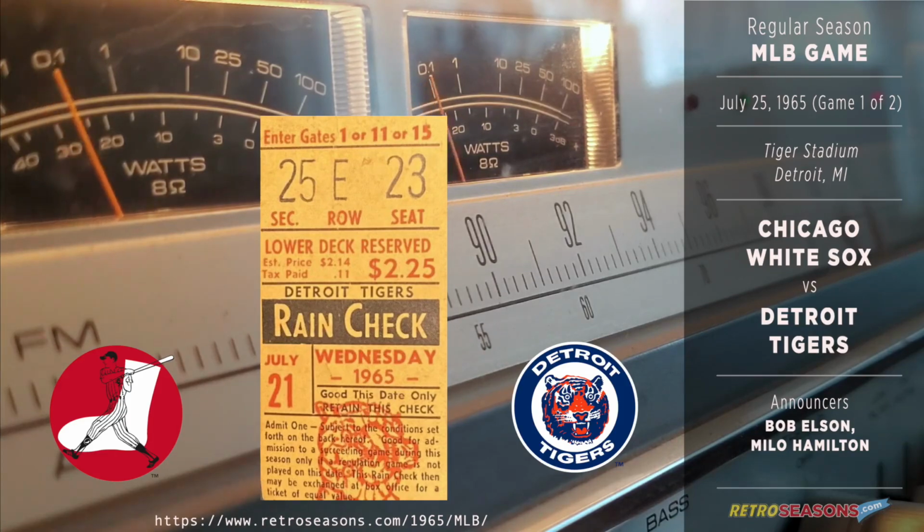So Ken Berry leads off in the fifth inning with a long home run. Here is another strike right over the heart of the plate. Three and two. A ball two and a strike two count. Lolich fires, gets it low, a ball.